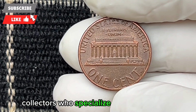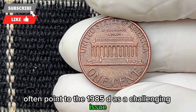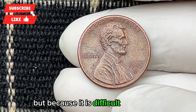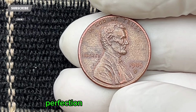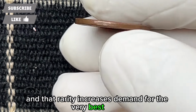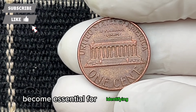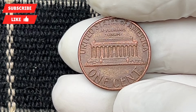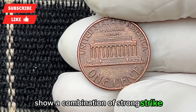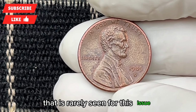Collectors who specialize in condition rarity often point to the 1985 D as a challenging issue. Not because it is difficult to find, but because it is difficult to find right. Perfection for this date is rare, and that rarity increases demand for the very best coins. Professional evaluation has become essential for identifying these top examples. Coins that meet the highest standards show a combination of strong strike, clean surfaces, and an original appearance that is rarely seen for this issue.